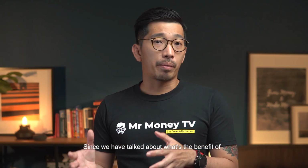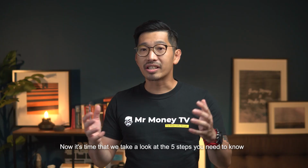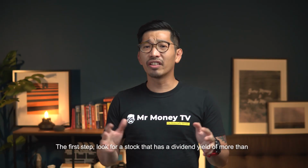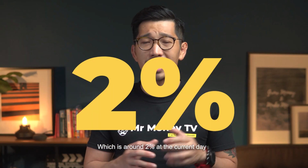Since we have talked about the benefit of dividend stock investing and who it is for, now it's time that we take a look at the 5 steps that you need to know on how to pick a good dividend stock. The first step, look for a stock that has a dividend yield of more than the current fixed deposit rate, which is around 2% at the current day.